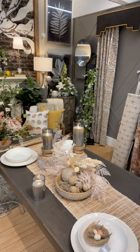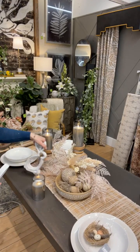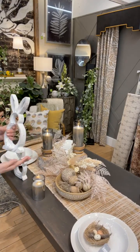You probably want to get your picture next. Wow, that's cute. You missed the last centerpiece picture. I'm going as fast as I can.